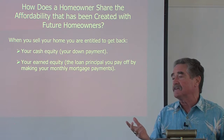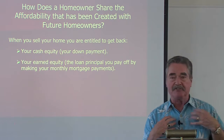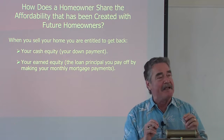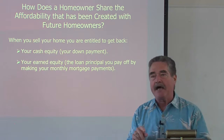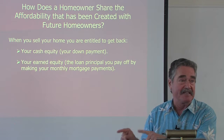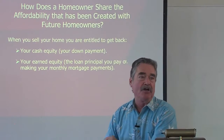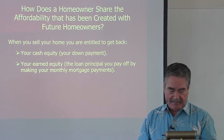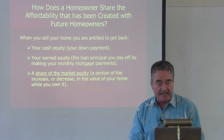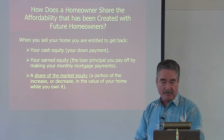And this is one of the significant differences between ownership and rental. In our program, when you're making your monthly payments, you're paying down your own loan. When you're renting a property and making your monthly rent payments, you're paying down the landlord's loan. You're getting no benefit from it, but the landlord is building more and more equity as you pay down their loan. So keep that in mind. Finally, a share of the market equity: a portion of the increase or decrease in the value of your home while you own it. That is computed by a resale formula, which we're going to take a look at.